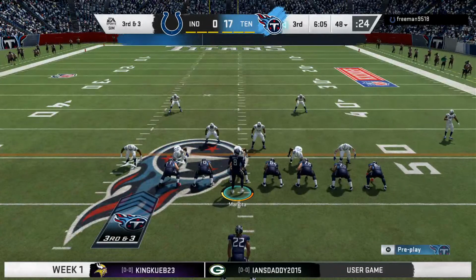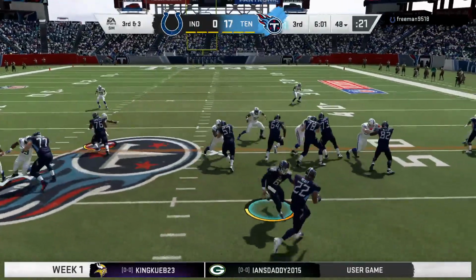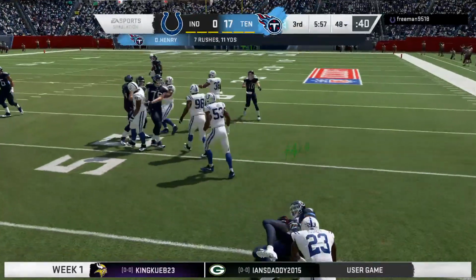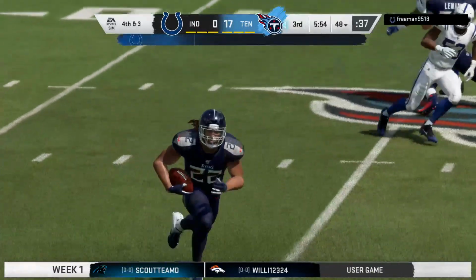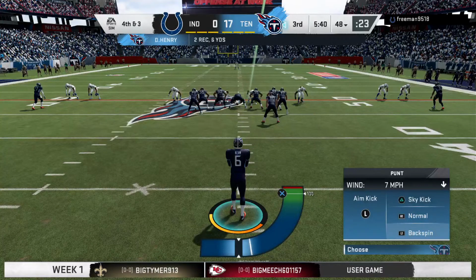What makes a good run blitz a good run blitz? The ability to stay on task, to follow up your assignment, go to the gap you're supposed to cover, and not be deterred by anything else. Yeah, Henry fighting for the marker, but I don't think he got there. He did not. Sometimes with the running game, you've just got to stick with it.